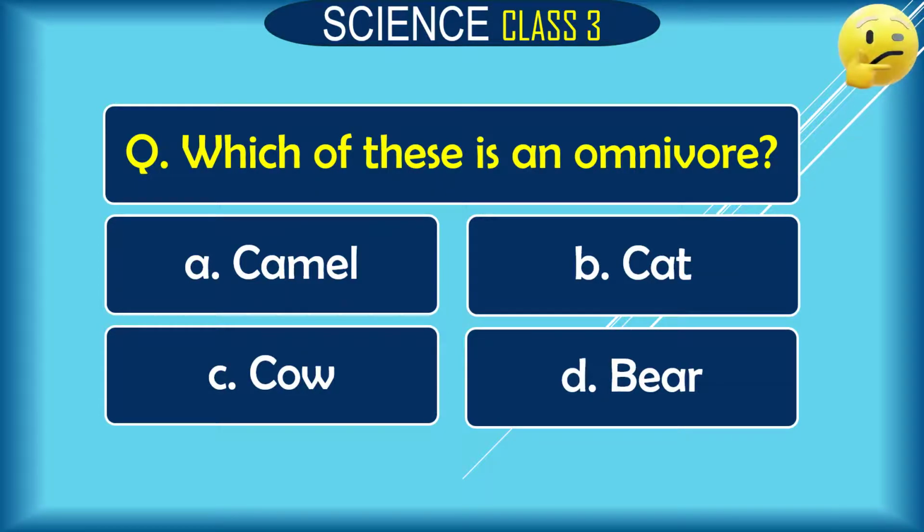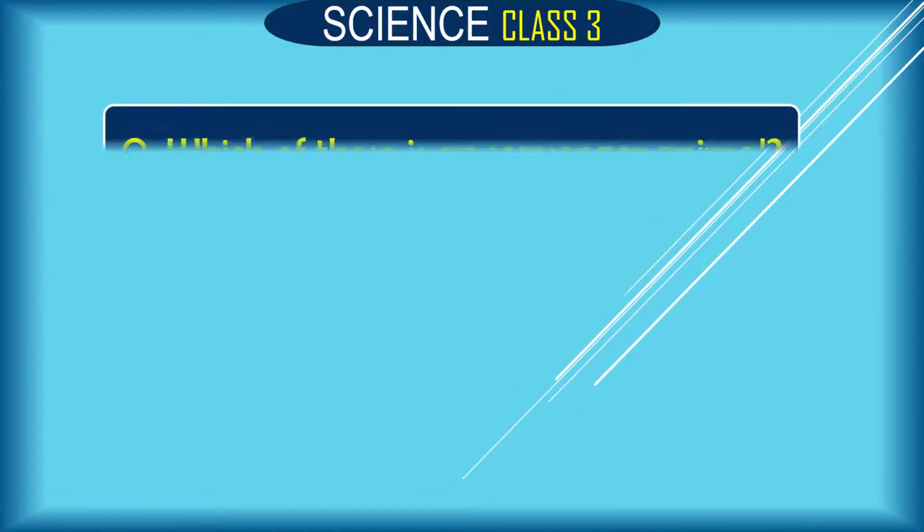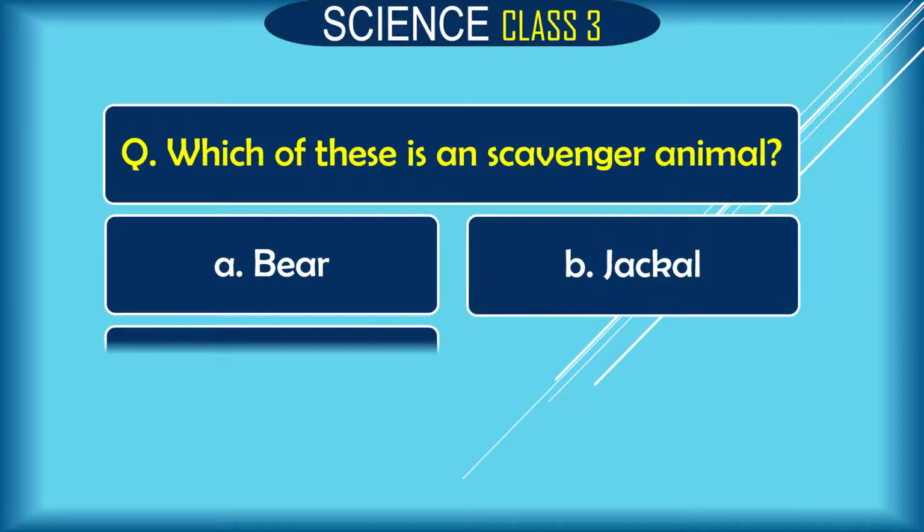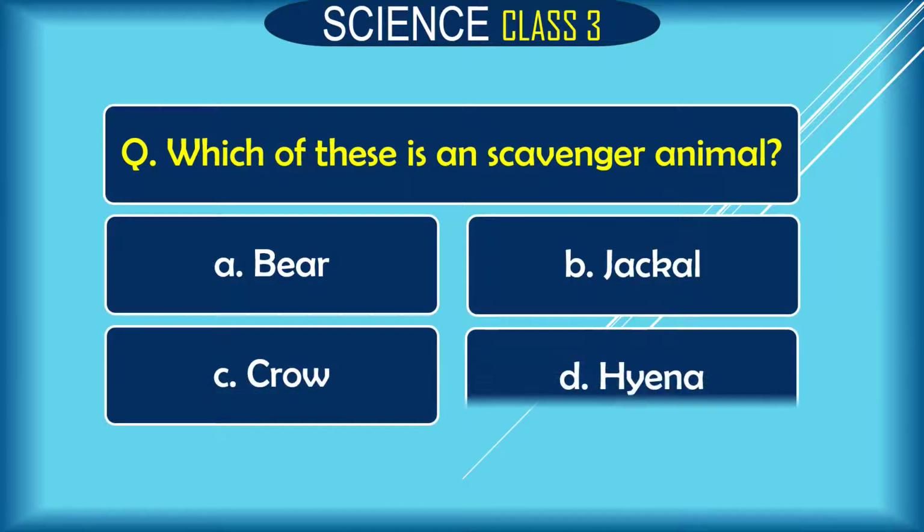Guess. Correct answer is D bear. Next. Question: Which of these is a scavenger animal? A bear, B jackal, C crow, D hyena.